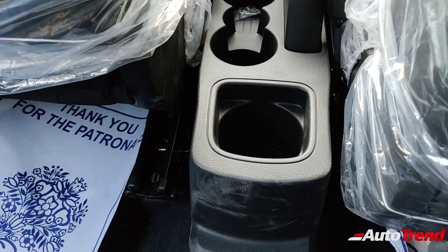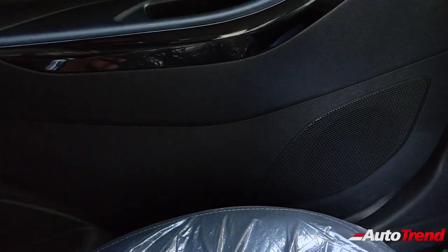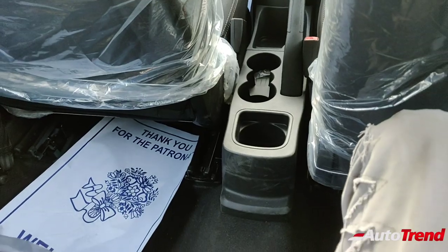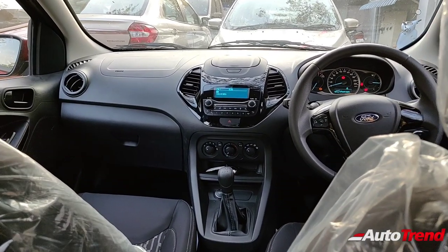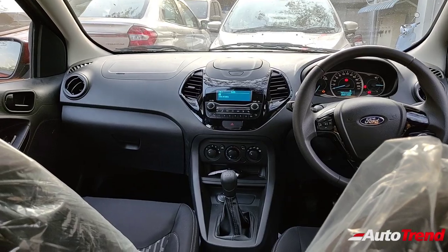There is only one bottle holder provided for the rear seat passengers. There is nothing on the doors of the rear seats. And that means the rear seat passengers have to adjust with this only bottle holder over there. So that's all about the rear seats. Let me just get into the boot and later under the bonnet of the BS6 Ford Figo.